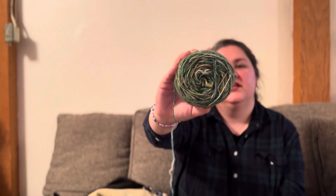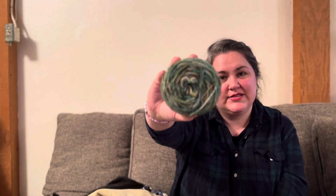And actually, I originally purchased this yarn. This is a Madeline Tosh. It's inspired by Oregon, Eugene, Oregon specifically. So that was not a great view of it. Sorry, guys. And the tag is really in here. Let's see if I can get this guy out without totally messing it up. Yeah, Madeline Tosh.